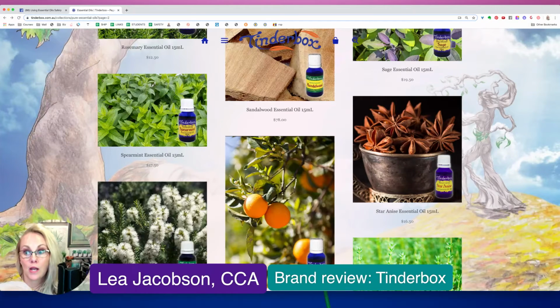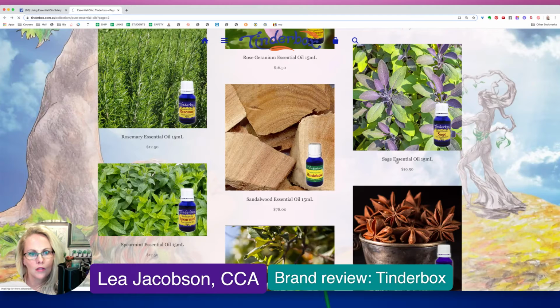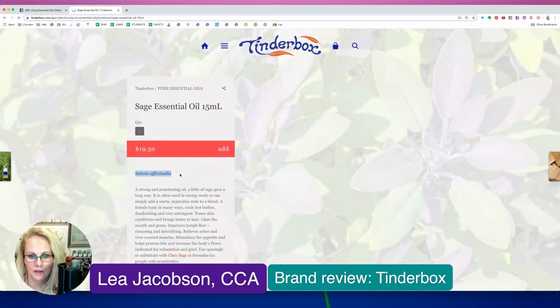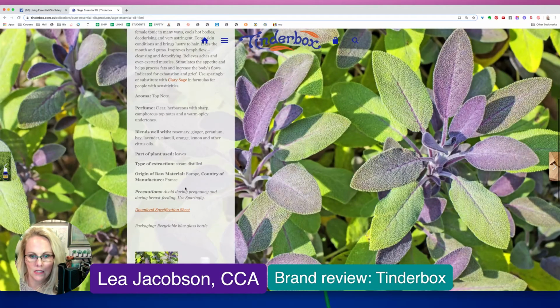There are multiple kinds of sage. So let's see which sage this is. Is it clickable? Okay. Yeah, okay. So this is your typical sage. That's what I was expecting. Salvia officinalis.